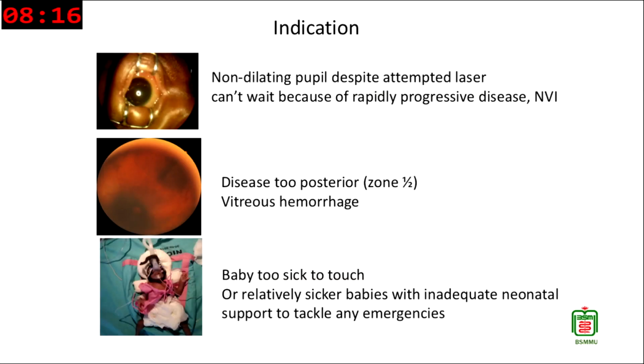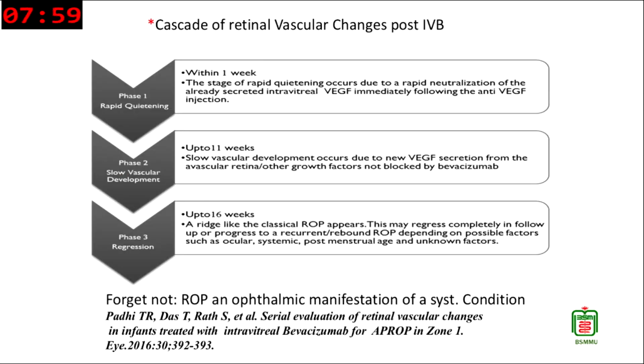But later on, we found that some indications like non-dilating pupils and disease is too posterior with vitreous hemorrhage, and baby is too sick to touch, or relatively sicker babies with inadequate neonatal support to tackle in emergencies, we have to go for injection anti-VEGF.